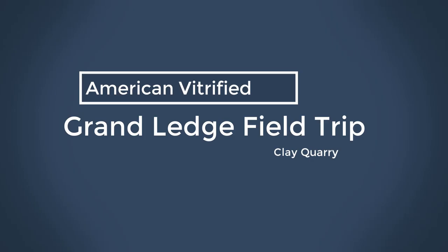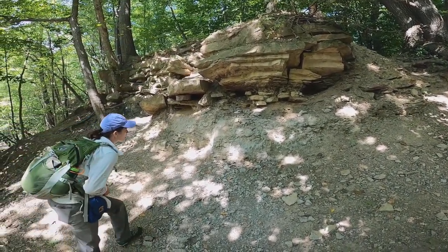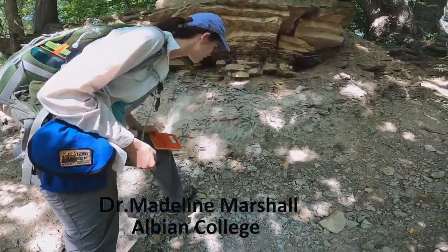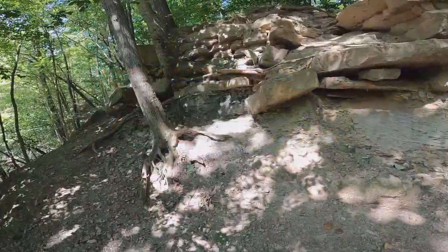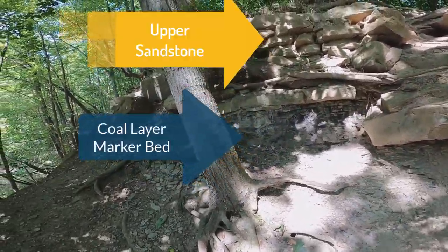Has, well, I guess this must. Has that coal seam again, yeah. Yeah, and the root traces in there. Okay. Yep. Have it above too. But here's that nice coal seam again. And I guess we get the upper sandstone.